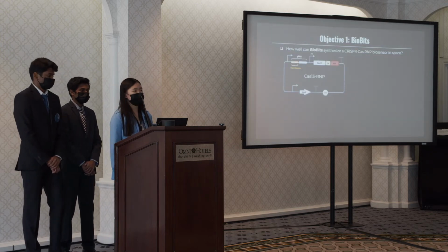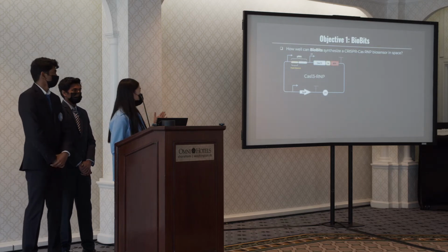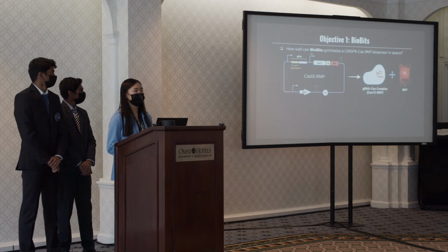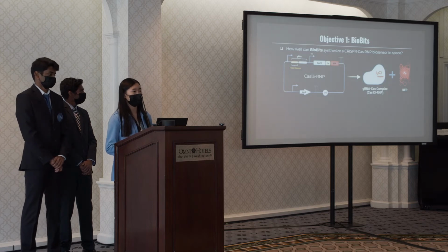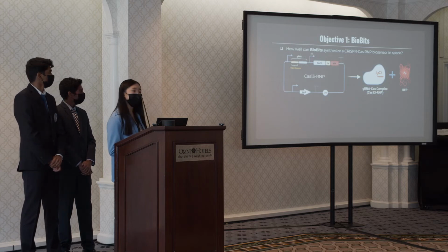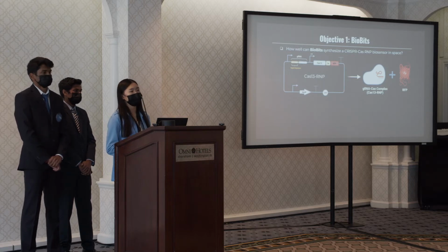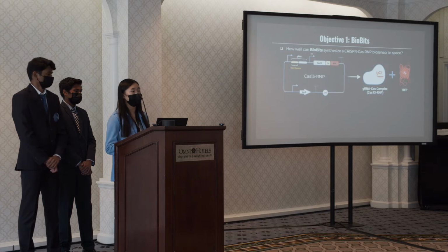To evaluate the efficacy of cell-free synthesis of CRISPR in space, we will design a plasmid vector. This plasmid vector will encode for a guide RNA Cas13 complex that I will refer to as Cas13RNP, and this will be our biosensor. It will also encode for red fluorescing protein, or RFP, to visualize successful plasmid expression. And so the level of red fluorescence will serve as a measure of Cas13RNP expression and yield.